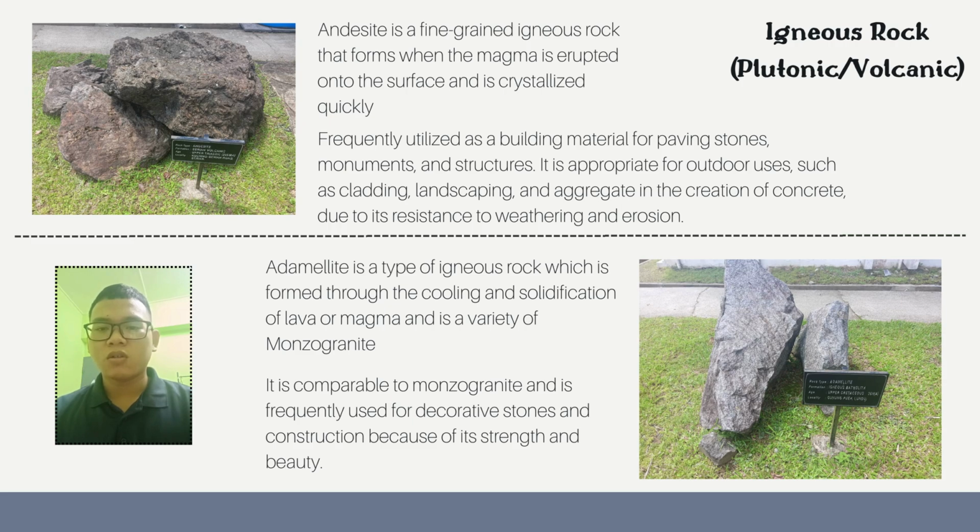The igneous rock known as volcanic rocks, which include adamellite, are a sort of monzogranite that are generated when lava or magma cools and solidifies. Numerous hues and patterns are offered for this stone. Hardness-wise, it is one of the strongest, oldest, and hardest rocks available. Moreover, the texture is porphyritic.